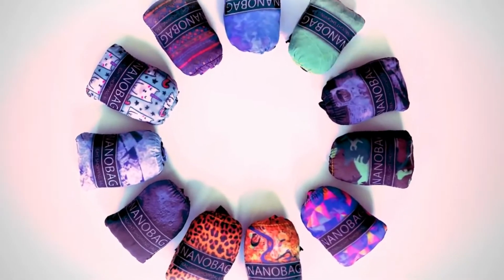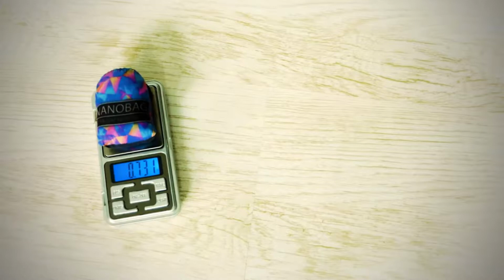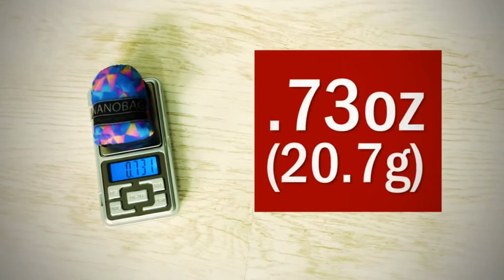We've created 11 new full-color designs. With Nanobag 3, we've also shaved out 5% of the already ultralight bag. It weighs only 0.73 ounces.